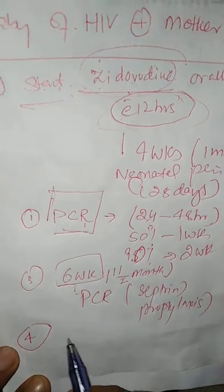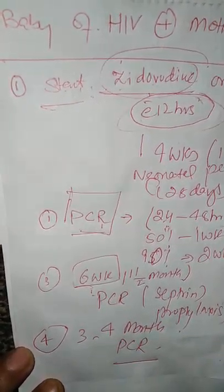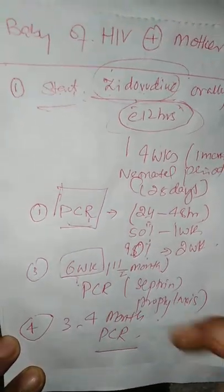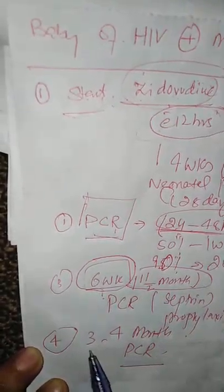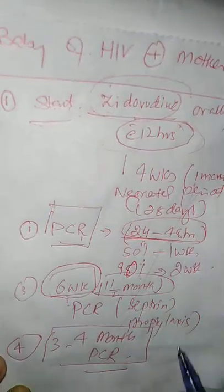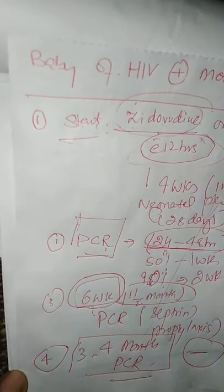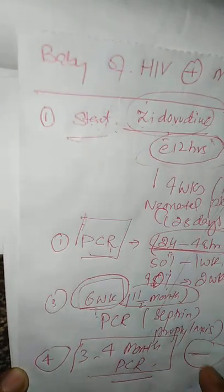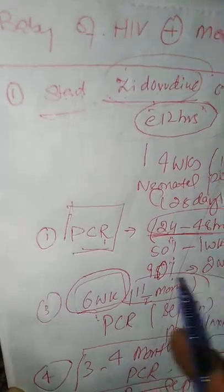Point number four is this. At the age of 3 to 4 months, you have to do the third PCR. The first PCR you did at the age of 24 to 48 hours, the second at the age of 6 weeks or 1.5 months, the third at the age of 3 to 4 months. If all these three PCRs are negative, then there is more than 95% chance that the baby is not infected. In that case, stop the septrin prophylaxis which you started at the age of 6 weeks.